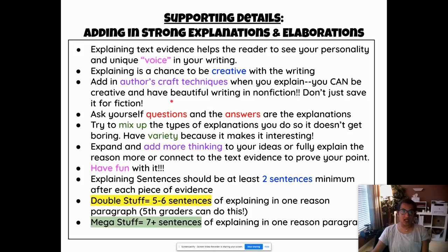Ask yourself different questions and answers, because guess what? You could use that as your explanation. And everyone can do that. Don't tell me you can't do that. Everyone can do that. Try to mix up the different types.